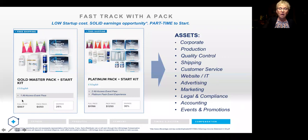If you want to get started with our business, there's a couple of different options for you as far as distributor packs. We have something called the Gold Pack at $650 or the Platinum Pack at $1,250. For anybody who might be serious about sharing this opportunity with people, this is the one I think you would want to purchase. It's the one pack option that has all of the products, and you also get a couple of all access event pass tickets to our next major events. So this is really the best value right here.